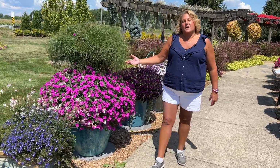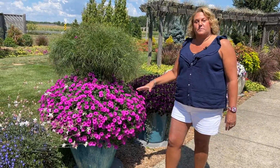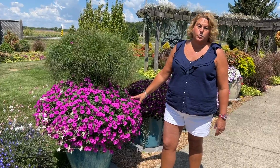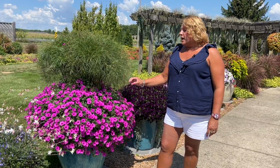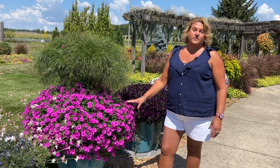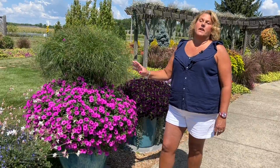Next, this is a great combination. This is the Supertunia Jazzberry. So this is the new Supertunia for 2022. I love the bright purple hue of this. We use this a lot at the greenhouse, if you watched any of our videos in the greenhouse landscape, and it just has done phenomenal.